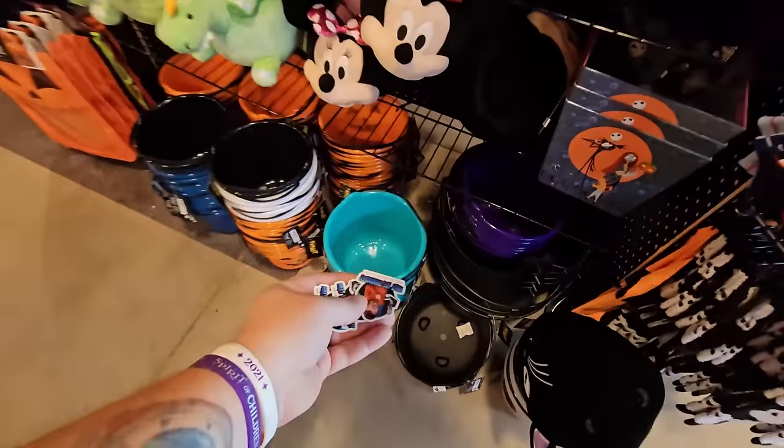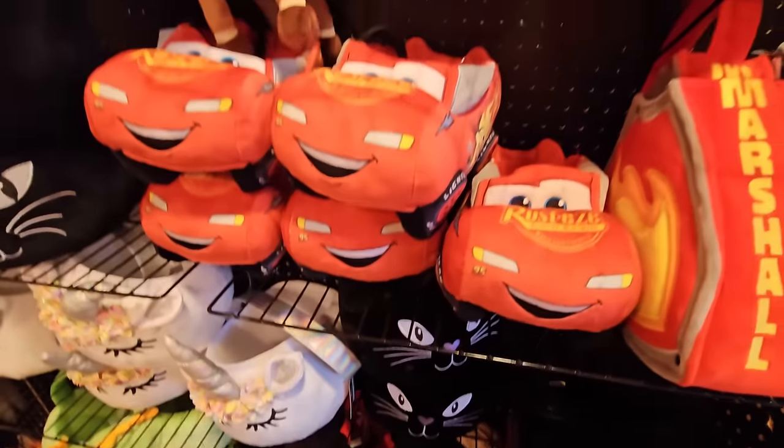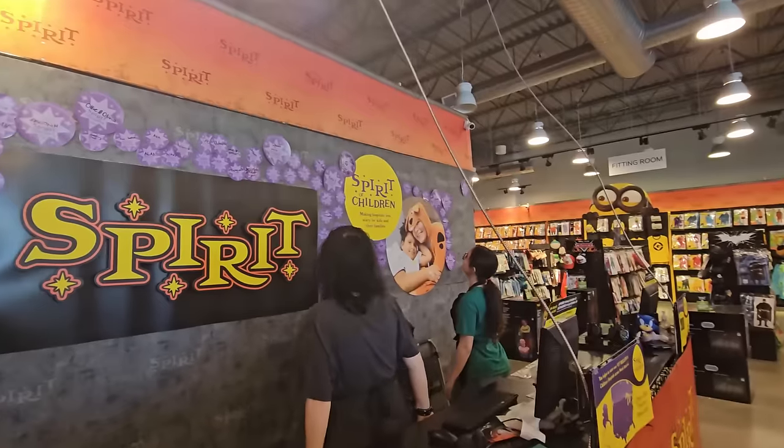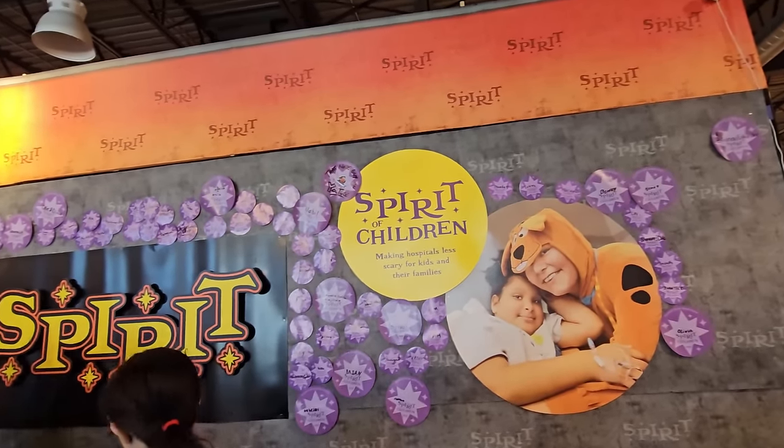Okay, let's leave some stickers for the bucket. Let's leave some for the cat, the unicorn, this guy, and we'll put one in the purple bucket. All right, there we go. Look at this, right up on the top by the giant Spirit of Children sign. All right, guys, there we go. Store number 5, I believe, in Canada, Oakville, Ontario. Awesome store.